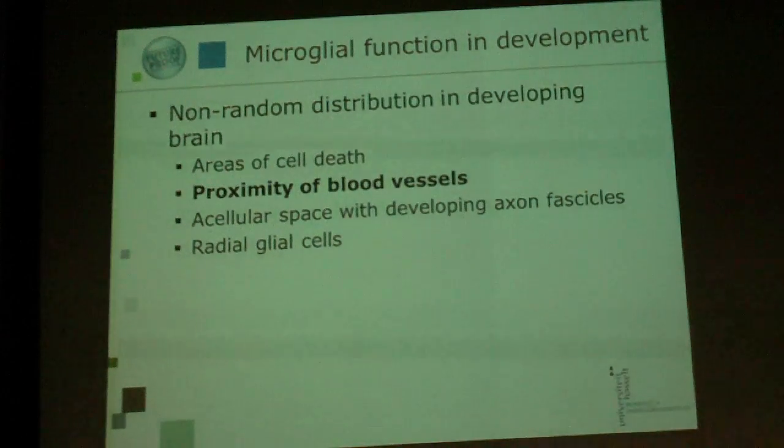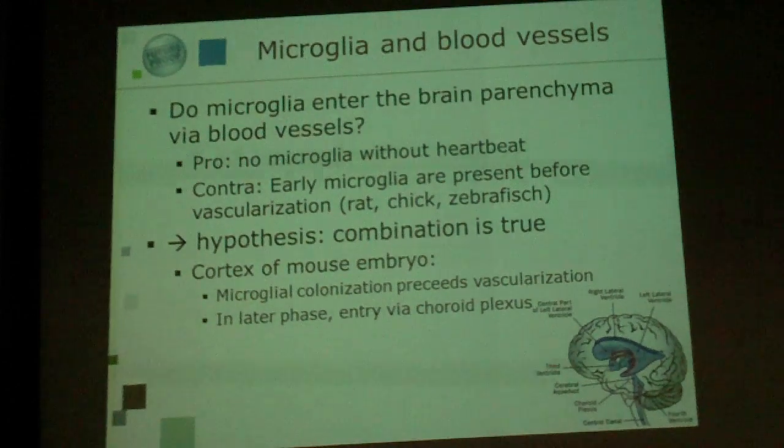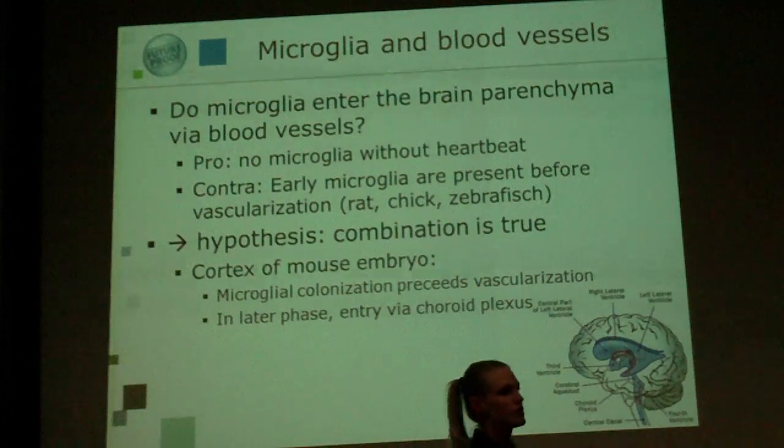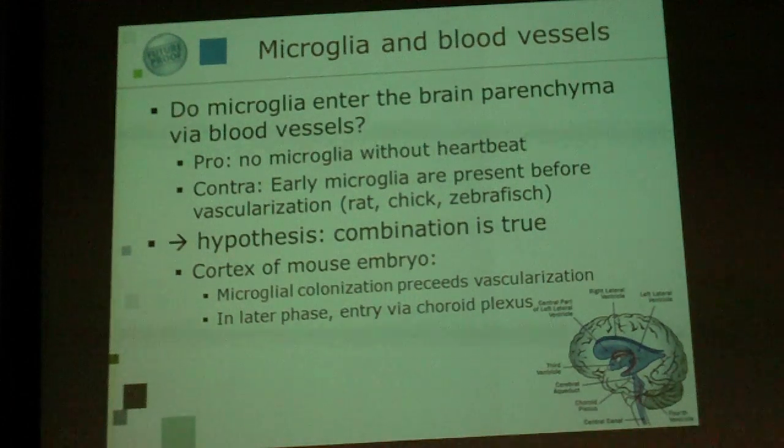So they are also found in proximity of blood vessels. What could this mean? I told you before that microglia probably also enter the central nervous system via blood vessels. There are some scientists who say yes, microglia enter the central nervous system via blood vessels, because if we make an embryo without a heartbeat or without a functional circulation, there are no microglia present in the brain. But there are also other scientists who say that microglia are already present in the embryo before vascularization even happens. So probably it's a combination of these two mechanisms.